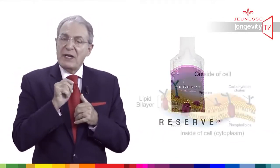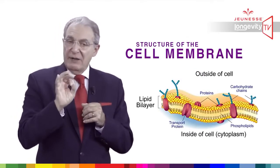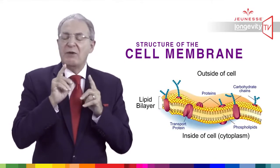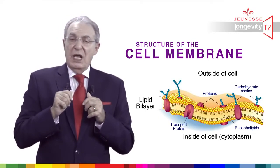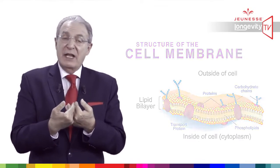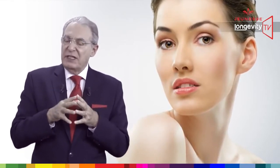But for repairing DNA, Reserve must reach DNA, and the biggest obstacle is crossing the cell's membrane. Very few ingredients are able to do so. It has been proven that Reserve has the ability to cross the cell's membrane. Reserve is improving our longevity.